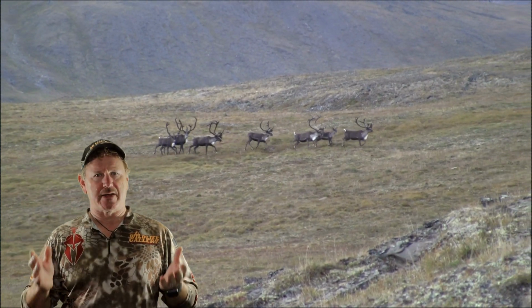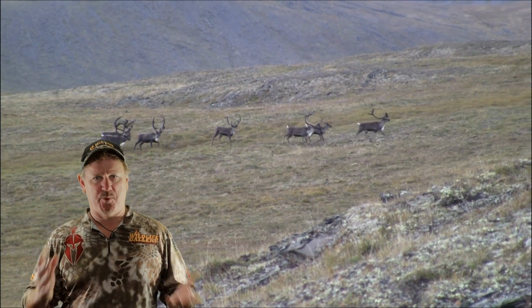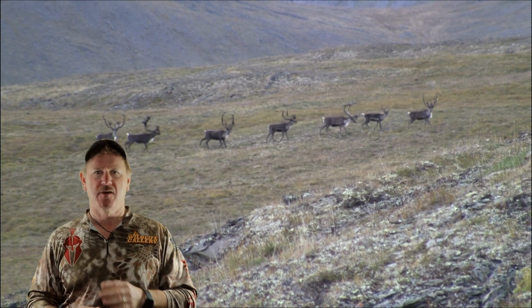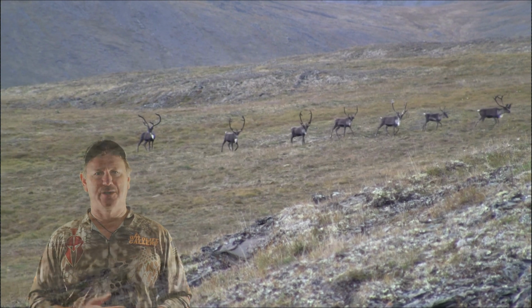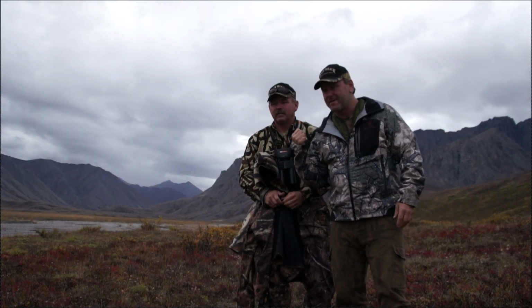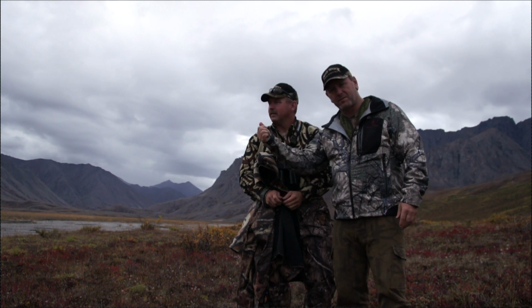We literally landed in camp. As we're putting up camp, caribou are coming over the hillsides, coming through camp, crossing the valley. They're like ants on the hillside. We got a grizzly bear heading towards our camp, and six big bulls coming towards the bear.